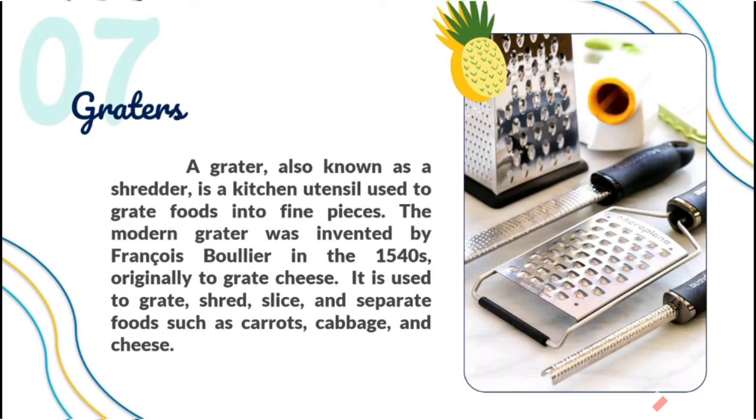Graters. A grater, also known as a shredder, is a kitchen utensil used to grate foods into fine pieces. The modern grater was invented by Francois Boullier in the 1540s, originally to grate cheese, and is used to grate, shred, slice, and separate food such as carrots, cabbage, and cheese.